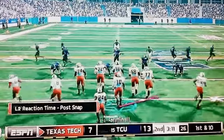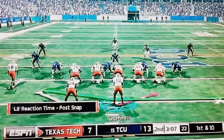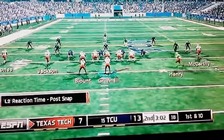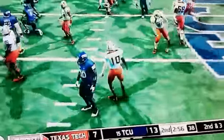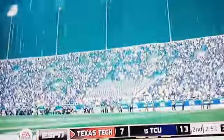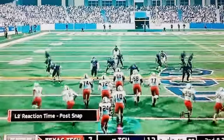From their own 40-yard line, it's first down. Henry gets a carry left side, and down he goes, right around the 48-yard line. That'll bring up second and three. Second down, and they're going to need about 3 yards to pick up the first down.